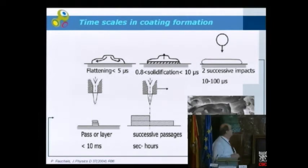and then we get, we call it passes, when the plasma gun is going over here and forming a coating gradually, and then what we get is finally this kind of structure.